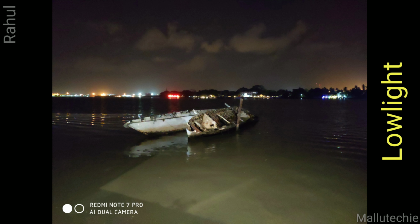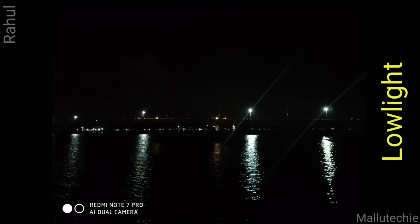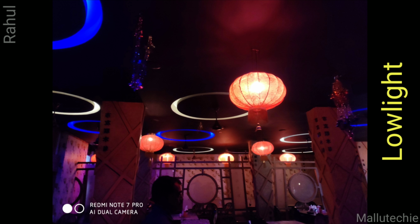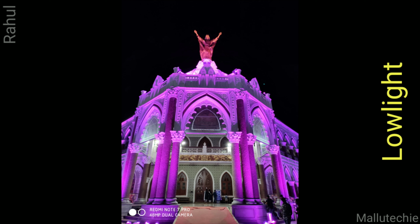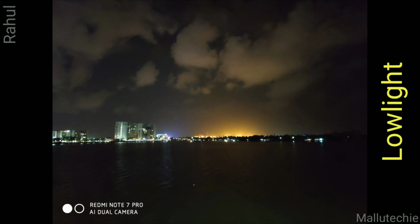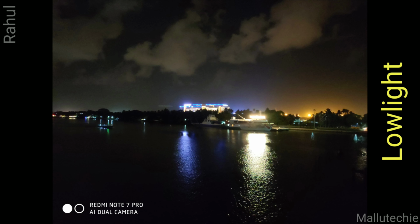In auto mode it clicks good pictures, but with that sensor I expect a little more because I have used Realme 3 Pro just before this device, so I was expecting it to have better performance than Realme 3 Pro. But in terms of my eyes, Realme 3 Pro actually surprised me with better low light performance. If you ask me, I think it actually has better detail and also better noise control over the images. This has a problem with a lot of lights and everything. Sometimes it messes it up. You can see from the bridge image, etc.